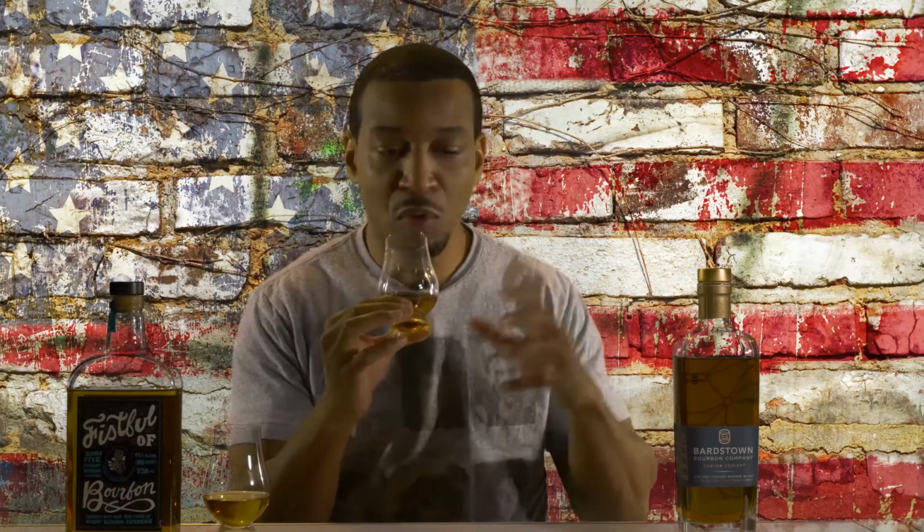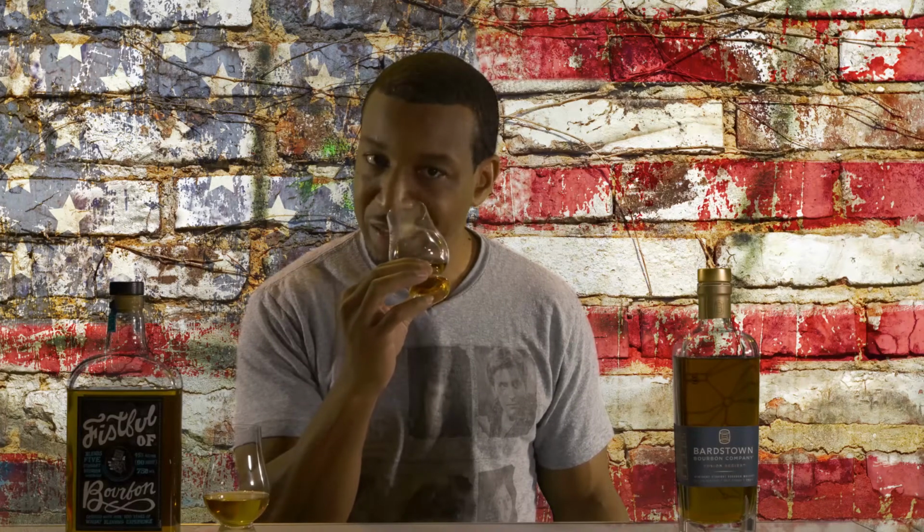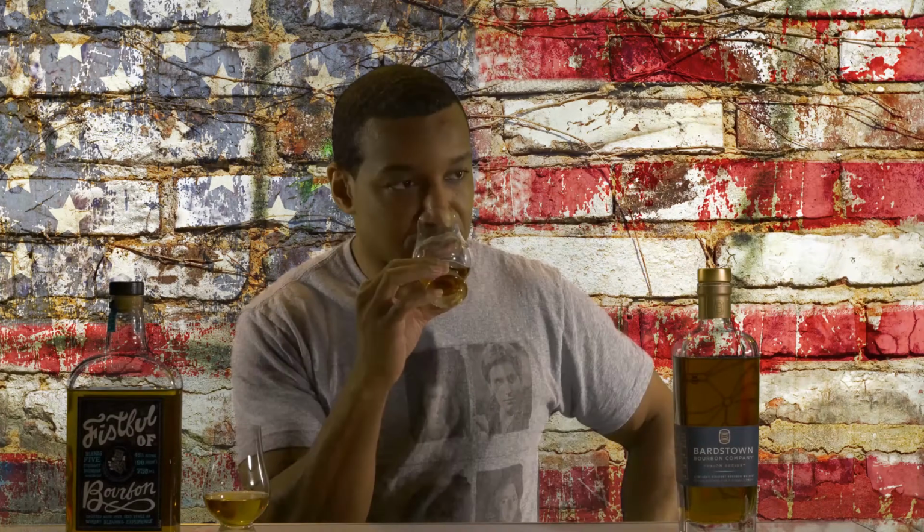Getting the spice, you can smell that rye. It's forward with the spice, forward with the rye. Almost reminds me a little bit of the Wild Turkey line. There's some toffee behind the rye, behind that spice, that cinnamon spice. It's coming, wait a minute, what was that? Got a little bit of fruitiness, which most likely is from the barley.